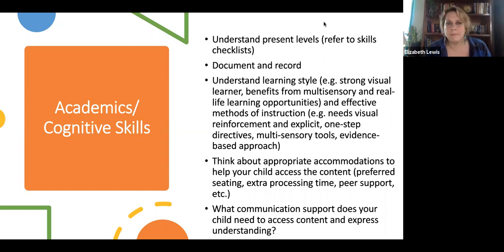Also, it's important to understand effective methods of instruction, right? And that's everything from, yes, we need visual reinforcement all along the way. My child's a visual learner, so an effective method of instruction is to make sure it's not just a lecture, that we've got visual icons or Cliff's Notes, if you will, with pictures that attach to key vocabulary words. Just understanding how your child is able to engage and access that content through visual reinforcement, or maybe they need explicit one-step directions at a time.